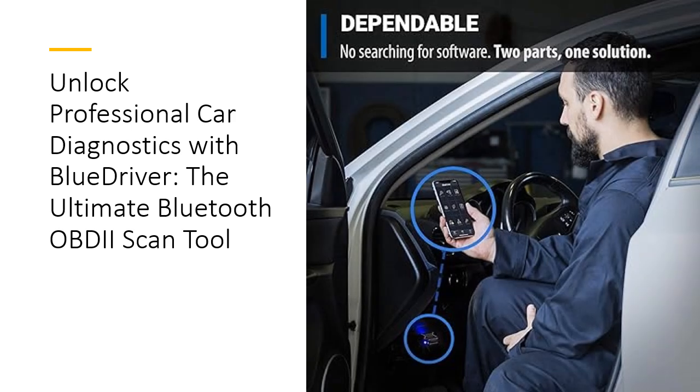What truly sets BlueDriver apart is its user-friendly app that connects you to a wealth of information. Get unlimited specific repair reports containing possible causes and verified fixes tailored to your vehicle's make and model. The extensive database of repair videos guides you through do-it-yourself fixes, empowering you to tackle issues confidently. This advanced OBDII scanner provides more than just codes. It offers insights and solutions that help you save time and money on repairs.